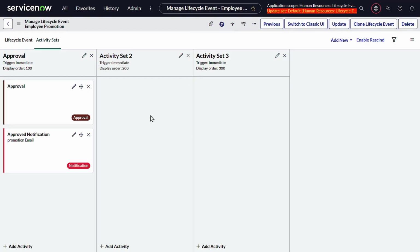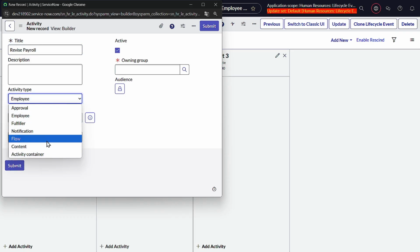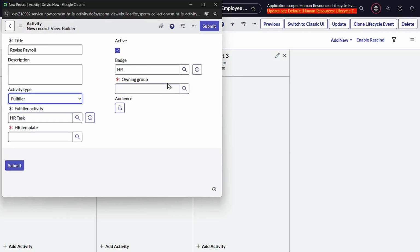Okay. Now in the next step, what I want, let's add an activity that an HR should upload a document. Okay, a new payroll thing, right? Revise payroll, we can say. So we can give revise payroll. I will give it as it should go to fulfiller. Okay, fulfiller, owning group. I'll give HR payroll only.